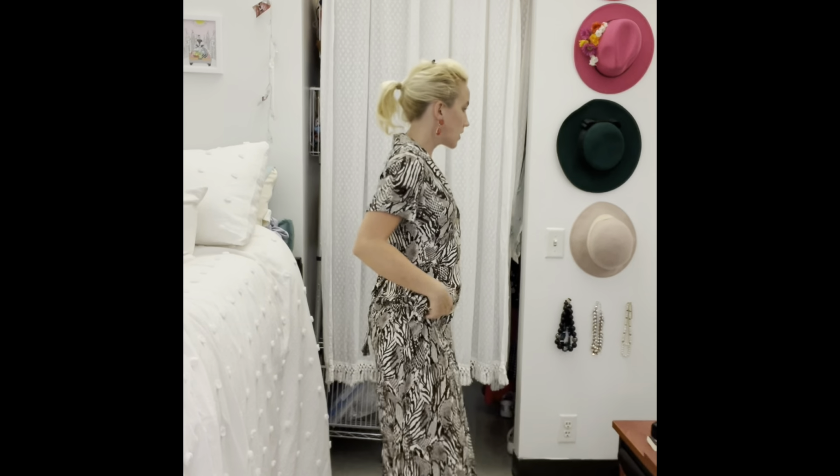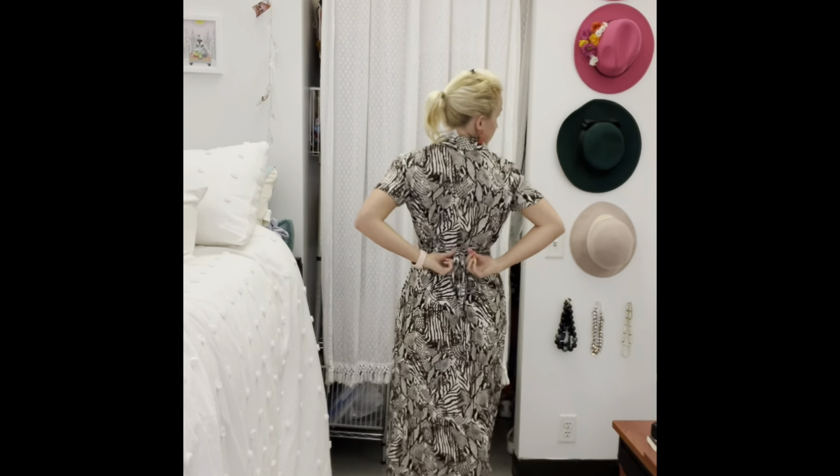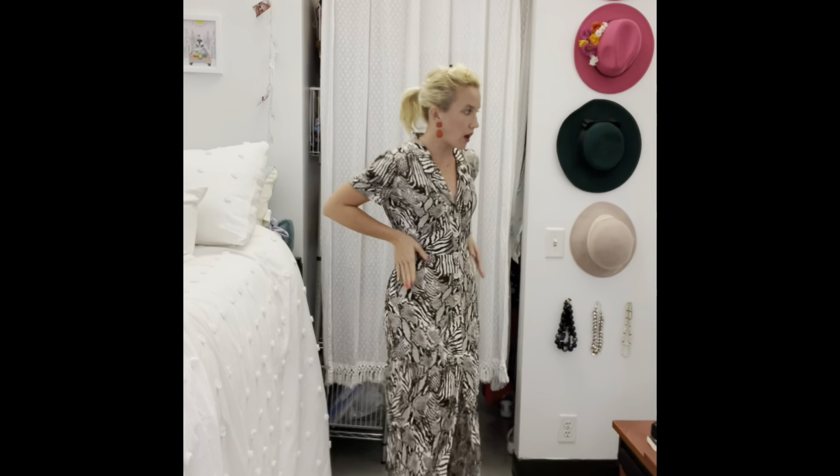Bye. So two things. One, I like the orange with this outfit. Two, the bow was supposed to be tied in front, but I took it to the back like this, and I feel like I've got more going on, which I like. But I want to see it with pink. So bear with me, we've gotta try it with pink.